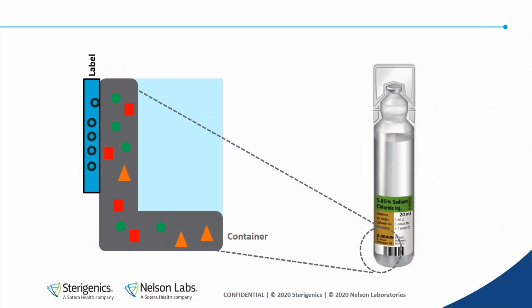Here's a little animation that we made. It is important because I hope this will be illustrating a little bit the difference between extractables and leachables. What you see here on the right-hand side is in fact an example of a drug in a blow-fill seal container. On the left-hand side, a little bit zoomed, you get a cross-section of the wall of the container. The light blue part is the contact solution, the gray part is the polymer wall, the polypropylene of the vial, with a label in a little bit darker blue affixed to the wall of the container, and all the little circles, squares and triangles are representative for extractable compounds that are present inside the polymer matrix.